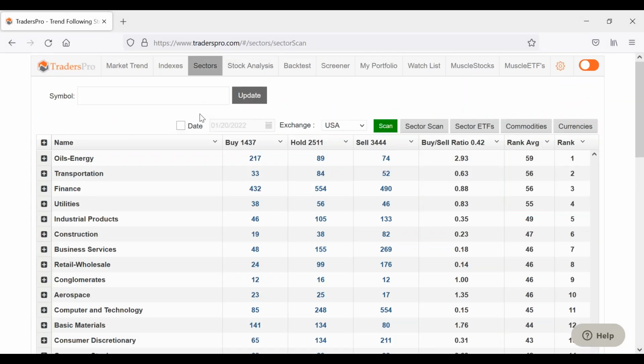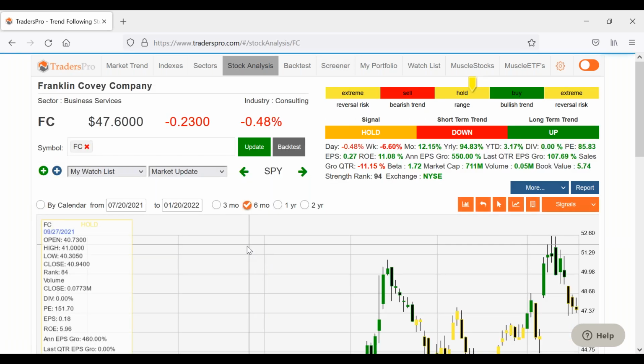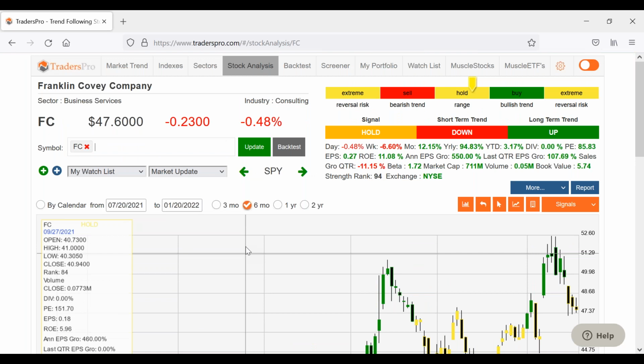And then one more under business services, this FC, Franklin Covey Company, 94 strength rank. Any of you old enough to have the old Franklin day planner back in the day? That was back when I was in college. I had my little Franklin day planner. I had to carry that big thing around with me, when now everything's on the phone. That's so nice not to.